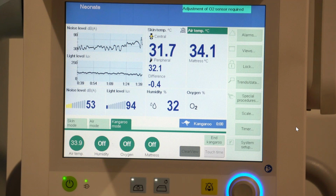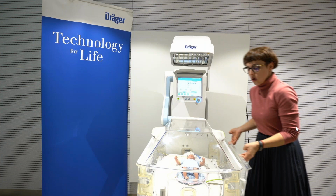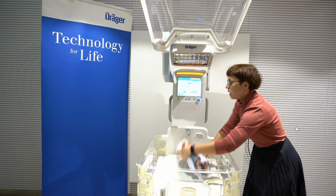So when we, for example, take out the baby from the incubator, let me just show it to you. When we take the baby out, it would be through the side panel we can take the baby out, or we can open the hood, take the baby out for the mother care. We can close the incubator.